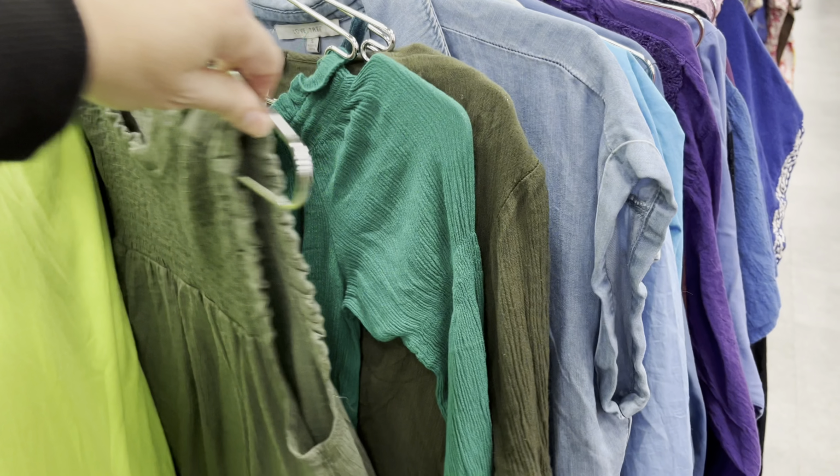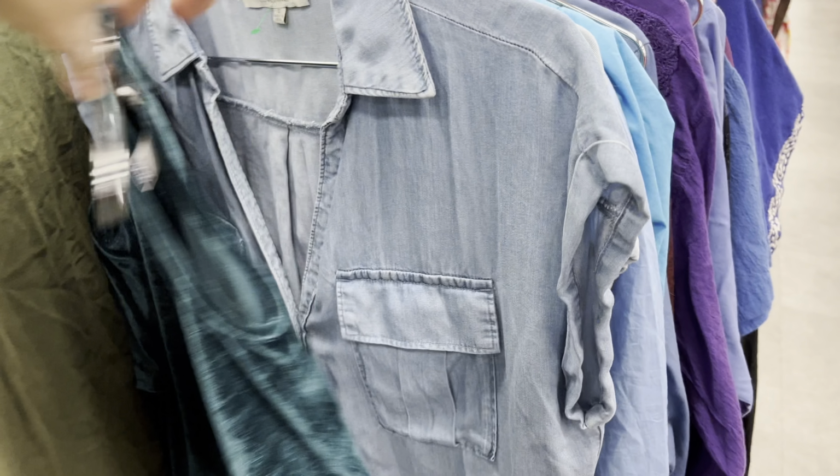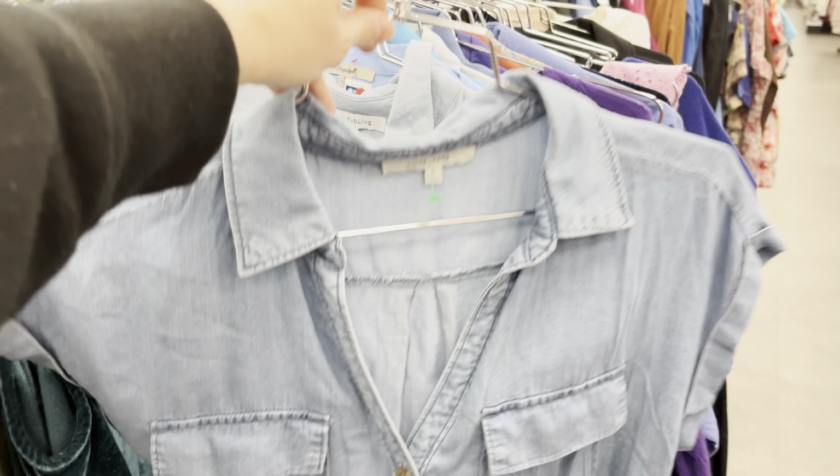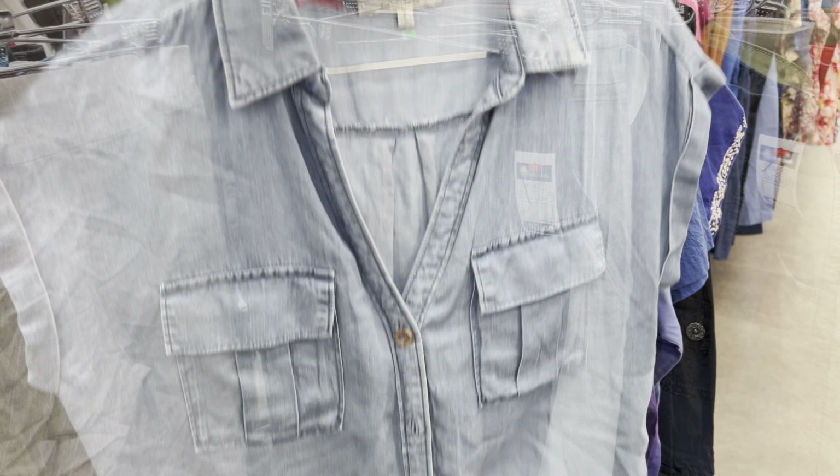I've been loving chambray tops for the last 10 years, and I'm not stopping now. They are so lightweight and comfortable. This one was added to the cart.